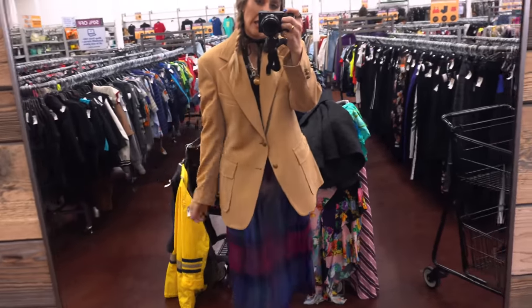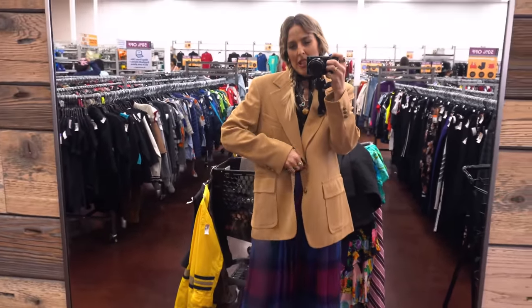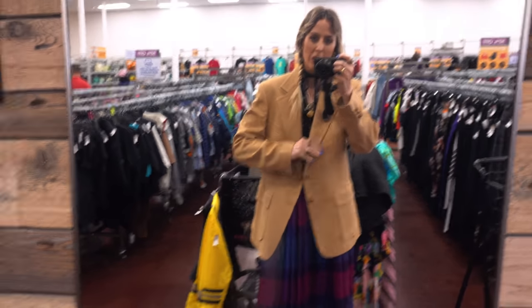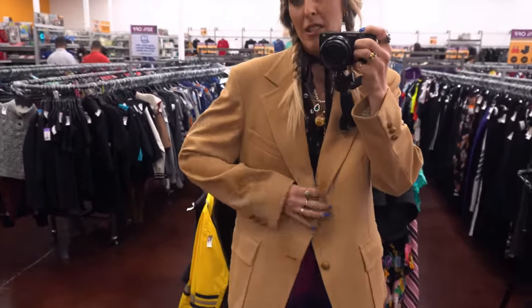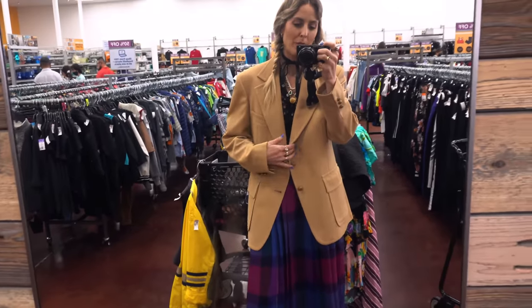Here is the amazing 70s sports jacket. I feel like I already have a few blazers in this color story, so I really was looking for a jacket with either a print or a color. So I think I'm gonna pass on this, but it really is amazing. I just love all the tailoring and the details, the gold buttons on it.